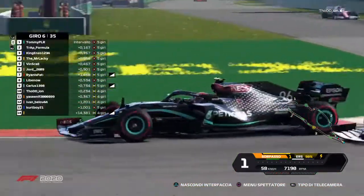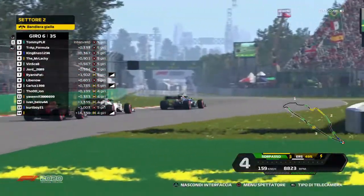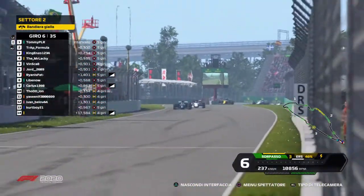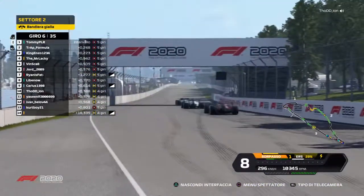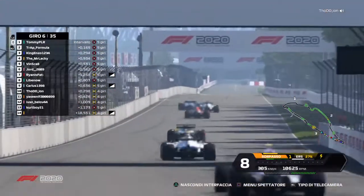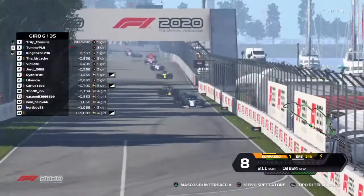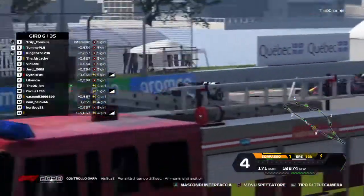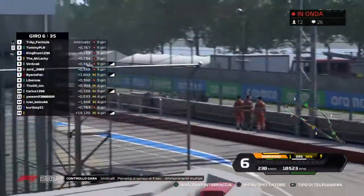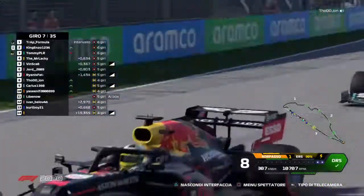He's gonna go for the move on the outside of the hairpin. If he does it, no. I mean, it was gonna be an incredible move if he was able to pull it off. But let's see, because now King Genso is actually closer to Tommy than Trap Formula is to him. No, but he does the move very easily, and so Trap Formula gets back what was his. Oh, Tommy touches the wall. Tommy touched the wall. King Genso is gonna take him as well.